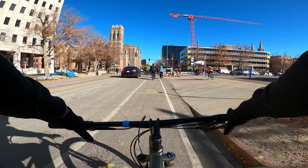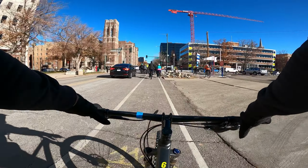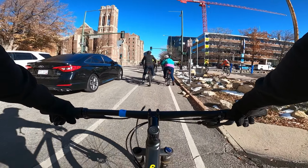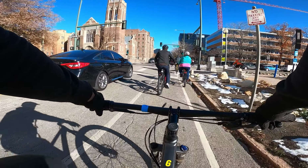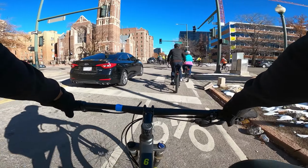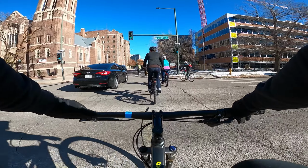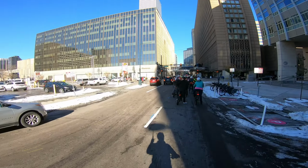All right, we're getting closer. Battling these hills. This Trek Marlin 6 though is beasting it on the road. Even with these Maxxis tires, I got a DHF in the front and an Aggressor in the rear.